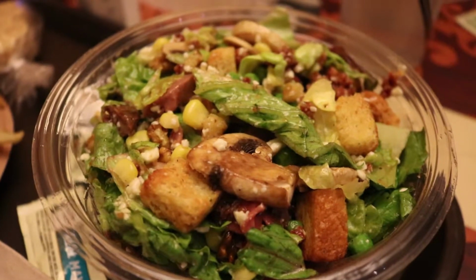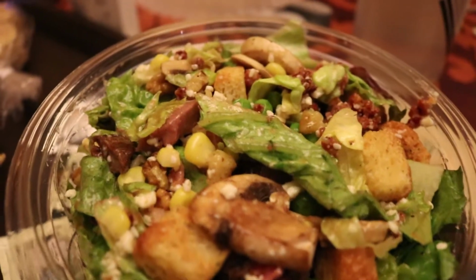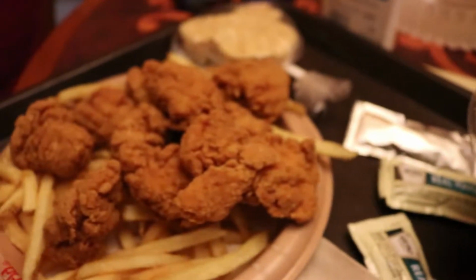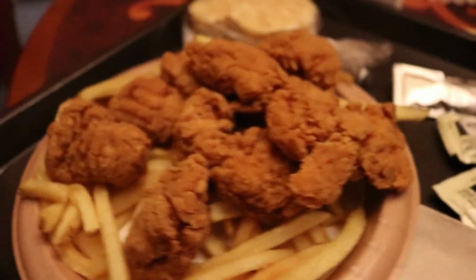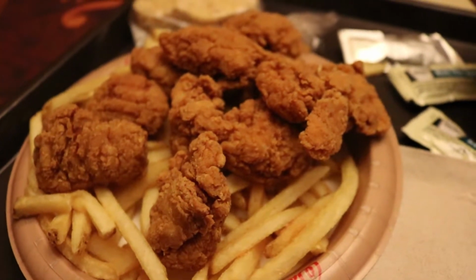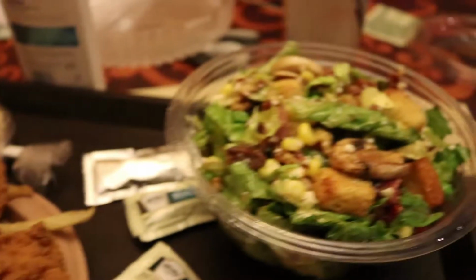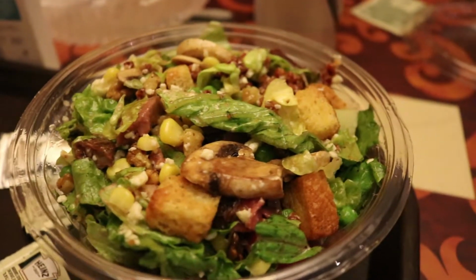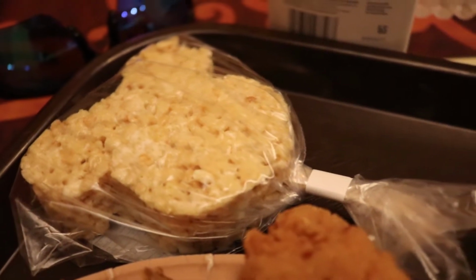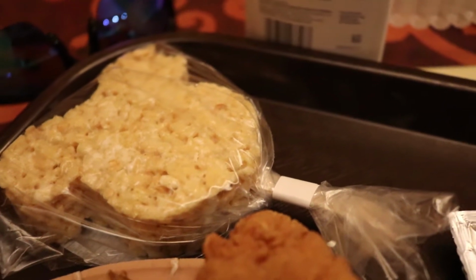We went downstairs to the Riverside Mill, that's what we figured out it was called, and got dinner. We brought it back. It was starting to get a little crowded and noisy and we were just not up for that right now. So Chris got the chicken breast nugget platter. I got the make your own salad with steak in it. For dessert, we're going to split a Mickey head Rice Krispie treat.